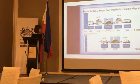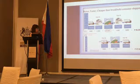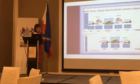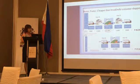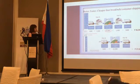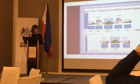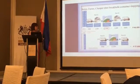Whereas if you have a RoRo system, you load the goods on the truck, it rolls into the RoRo, and then when it reaches its destination, the truck rolls out and goes to its final destination. And you will see here, there's a big difference. They call this shifting charges. When you shift from the truck to the warehouse to the vessel, you see here, it's 46,000 pesos. But if it's a RoRo system, it's only 27,000 pesos. So there's a big savings to the people who shift cargo.